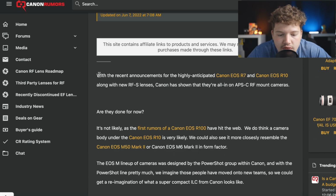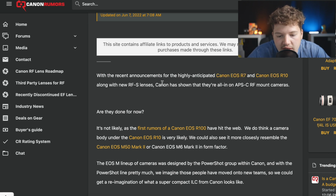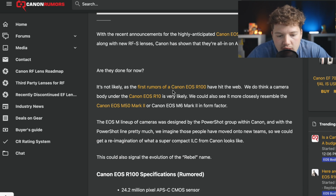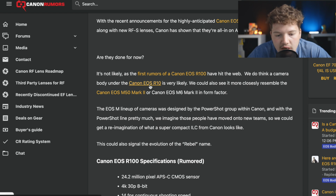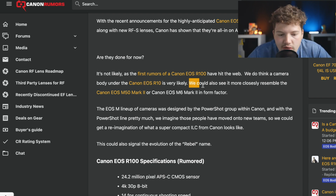And it says down here, because of obviously the new EOS R7 and R10 along with the new RF lenses, they've all shown that they're all in on Canon's RF APS-C mount cameras. It's not likely that they're done, because the first rumours of the Canon EOS R100 have hit the web. We do think that the camera body is going to be like the Canon EOS R10 is very likely, because if you didn't know, the R10 actually has a different body to the R7, and then it also could be closely similar to the Canon EOS M50 Mark II or the M6 Mark II in form factor.